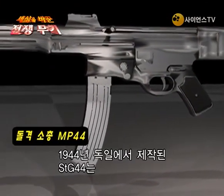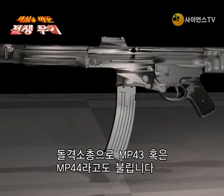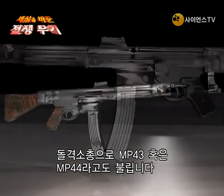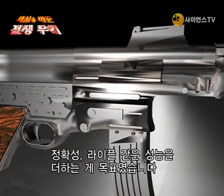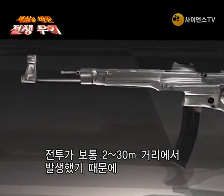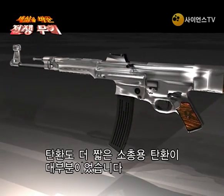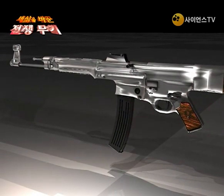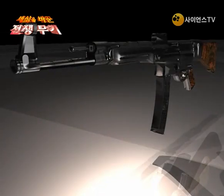Developed by the Germans in 1944, the STG-44 Sturmgewehr 44, also known as the MP-43 and MP-44, took the experience of the submachine gun with a high rate of automatic fire, large capacity magazine, but with the accuracy and capability of a rifle. The Germans had deduced that most firefights occurred within 2 to 30 meters, and therefore developed a cut-down or shortened rifle cartridge round. The result was a new class of firearm, the assault rifle.